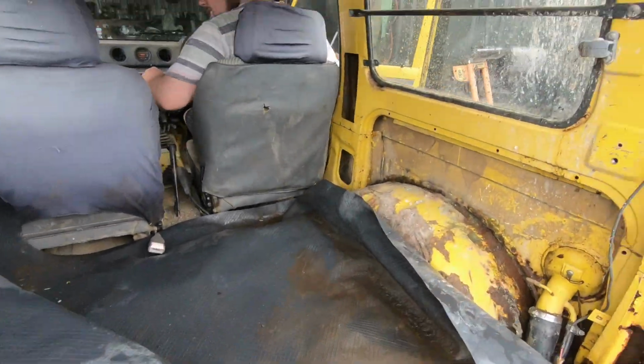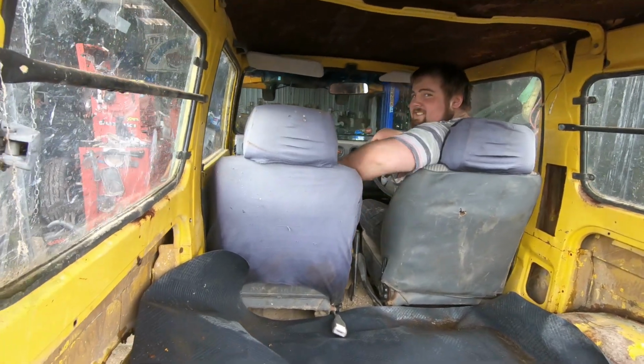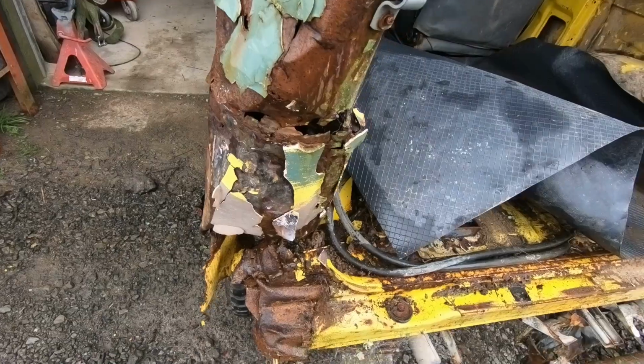Hayden's is the lightweight one, because he isn't. You've got to give him the light one, eh? Yeah. And you've got a seat back now. Oh, nice, awesome. Mike did an awesome job of welding that up. Yep. Yeah. Not to dent it.